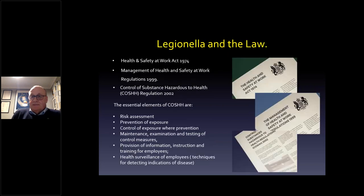Next slide, please. So the law, and this is for the UK. I'm sure that we all know that the Health and Safety at Work Act 1974 is the major primary law. Then we have a couple of other ones underneath as secondary law, which is your Management of Health and Safety at Work Regulations. And the most important one of them all is the Control of Substances Hazardous to Health, or COSHH regulations.